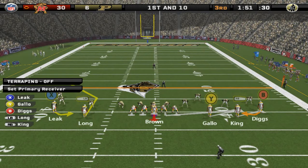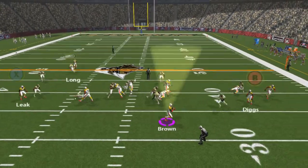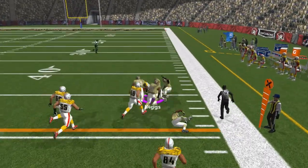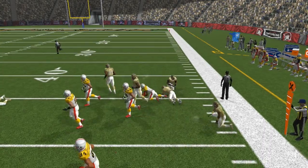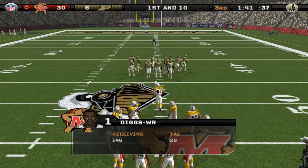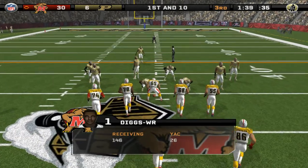The visiting team line up in a 5-receiver set this time. With the pass, hits the receiver on the screen. This one will be spotted at the 46. And so that makes tackle number 6. First and 10. So after that nice catch and run, here's a look at his stats.